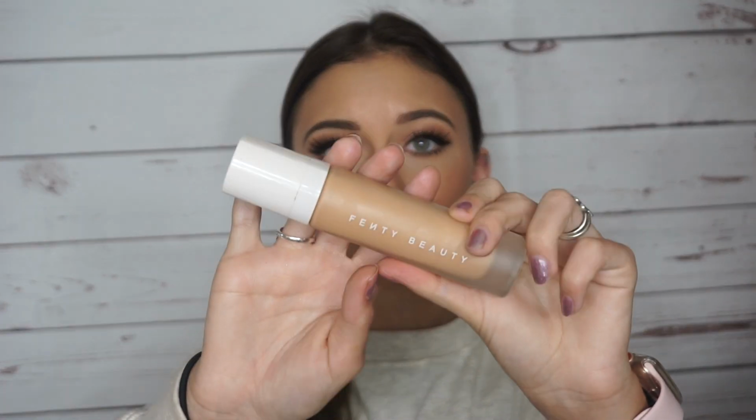Okay, so on to foundations. My high-end one that I really loved is the Fenty Beauty Pro Filter Soft Matte Longwear Foundation, and mine is in the shade 270, but the packaging is so cool. It's just a soft matte finish, and it just says Fenty Beauty, and then the cap is white, and it has a pump, which I love, pumps. Just such a great foundation.